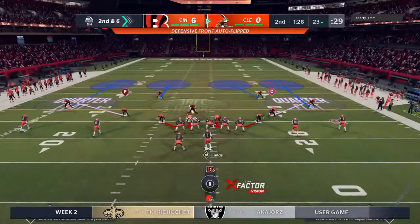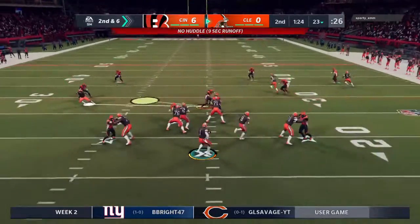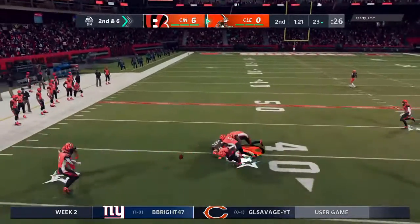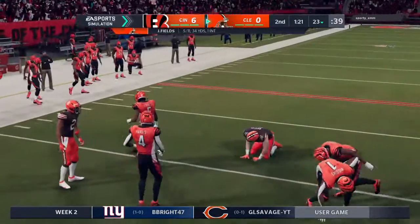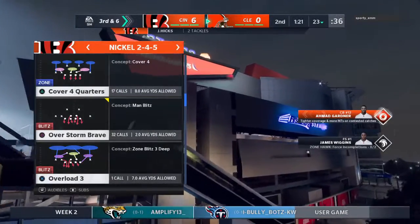Down he goes at the 23, a pickup of 4. They'll contain him to just 4. 2nd down. On the move to his left. And this one incomplete. Too much contact to hold on to that one, and it's 3rd down.